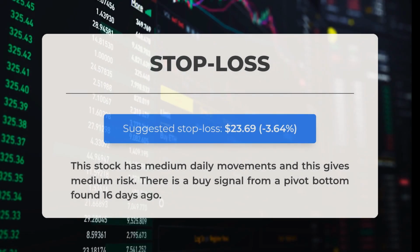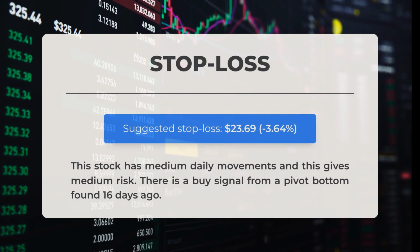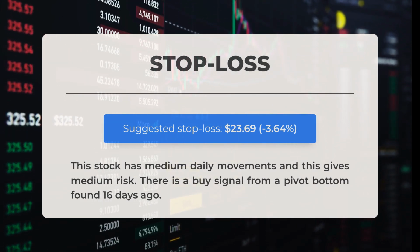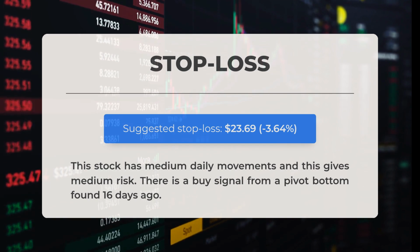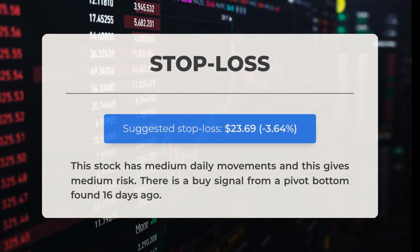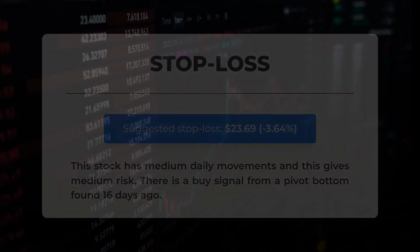Our recommended stop loss is set at $23.69, reflecting a decrease of 3.64%. This stock experiences medium daily fluctuations, indicating a medium level of risk. Additionally, we have identified a buy signal originating from a pivot bottom that occurred 16 days ago.